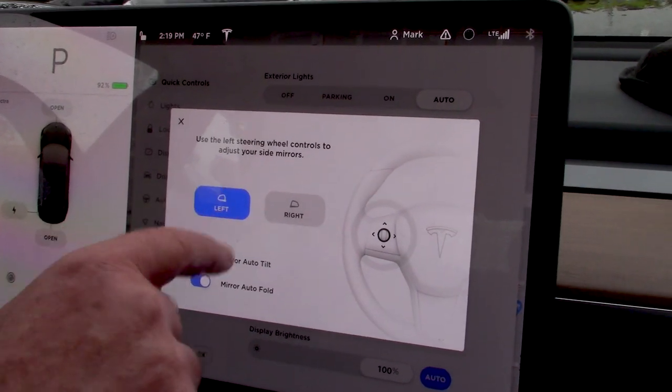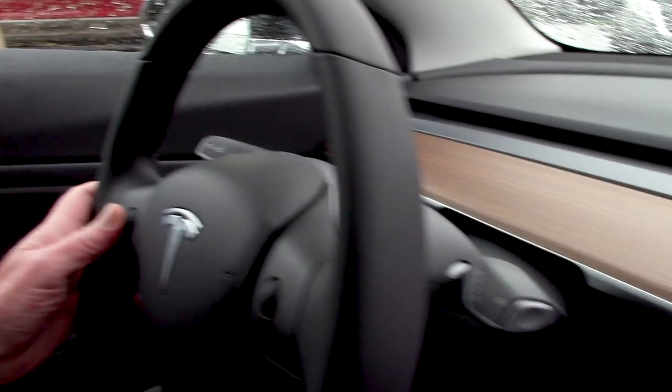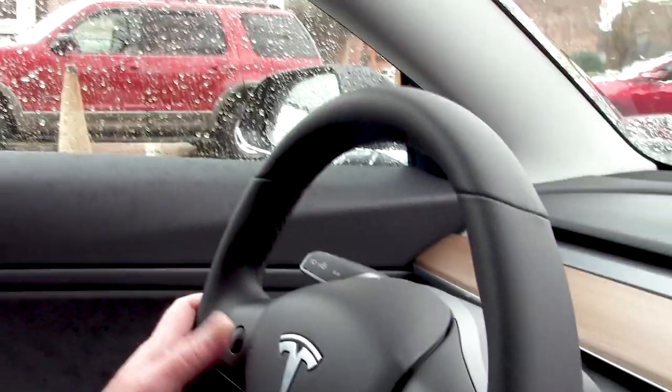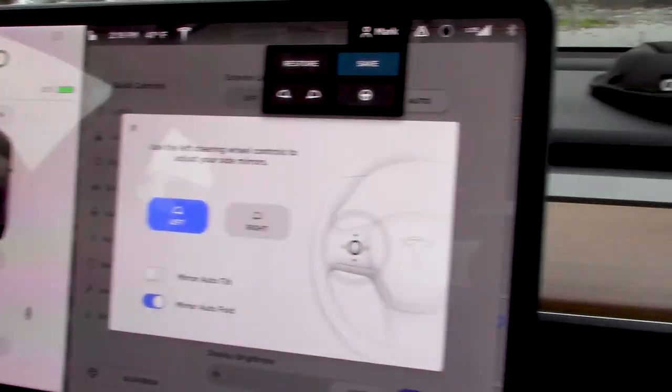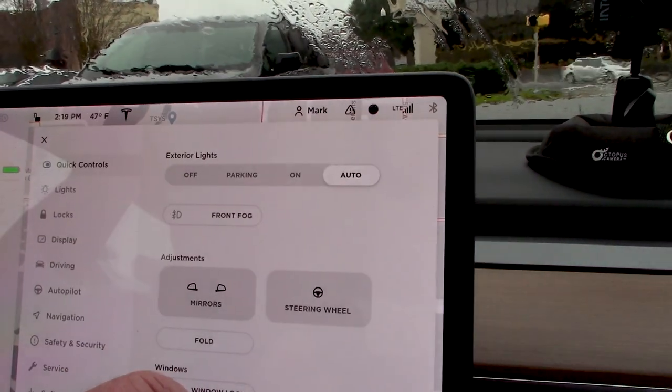So I hit my left mirror and I just use this button right here on the steering wheel to move the mirror back and forth. Now it's asking me if I want to save that change to my profile. I don't, so I just ignore that.